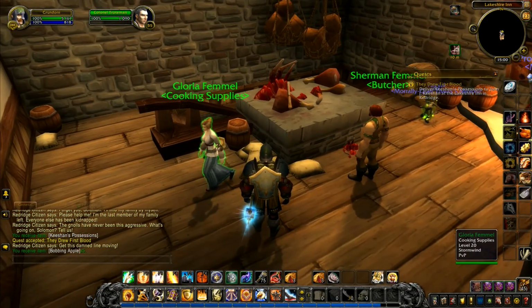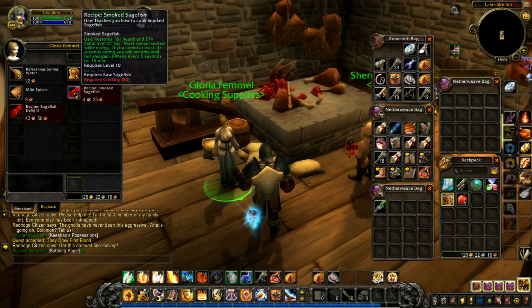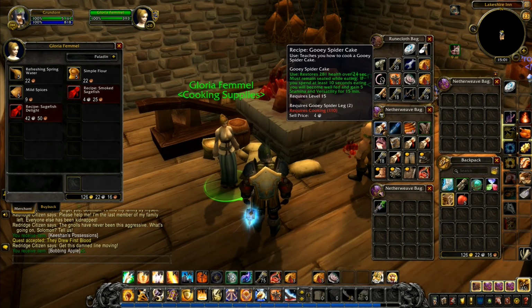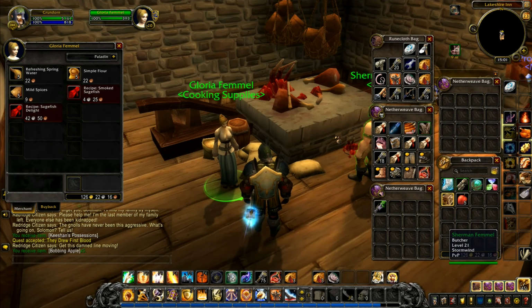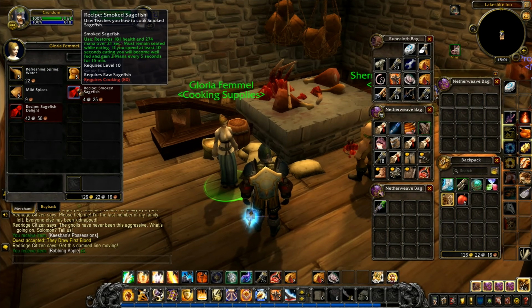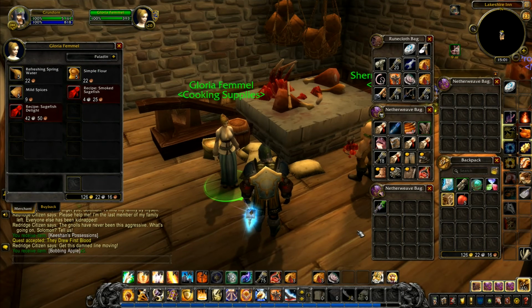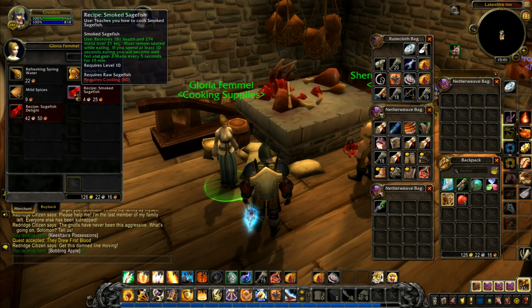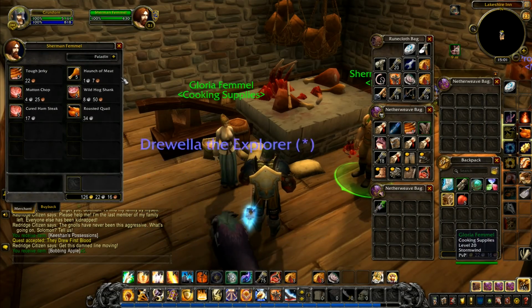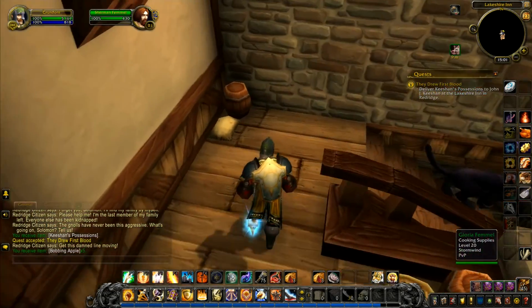We got the cooking supplies. Greetings. Have you got any recipes? Smoked sagefish. I think we've got that one. I think I'm carrying it round. No, I'm not. Succulent pork ribs. Sagefish delight. Raw greater sagefish and raw sagefish. I don't know if I've got any of either, to be honest. But that's cooking 80, and I'm not far off cooking 80.